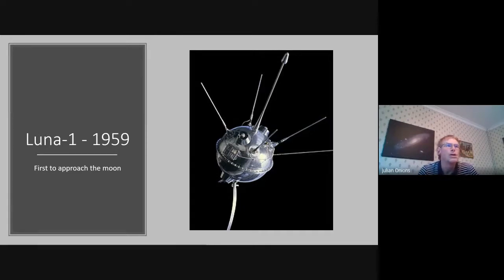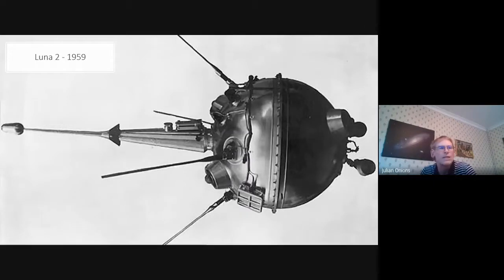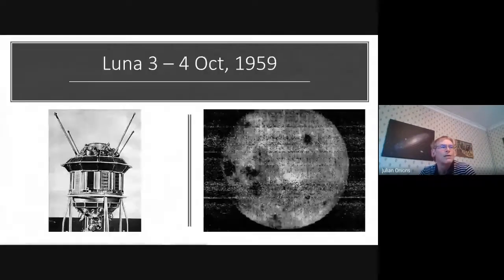This was followed up by Luna 2, much the same sort of design. And this one did hit the moon. So this was the first thing to actually touch the moon of any sort. Obviously it touched on the near side because baby steps, let's try the easy things first. So that was Luna 2 in 1959. Followed up by Luna 3, which did get round to the far side of the moon, and we get the first picture of the far side of the moon.